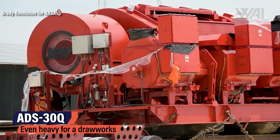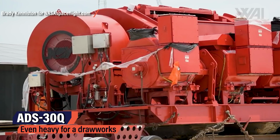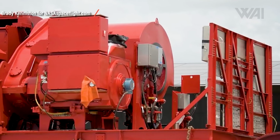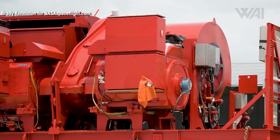Even for a drawworks, the ADS-30Q is large. In NOV Rig Technologies lineup, it's the king, and nothing comes close to its 4 AC motors totaling a crazy 6,000 horsepower of combined force.